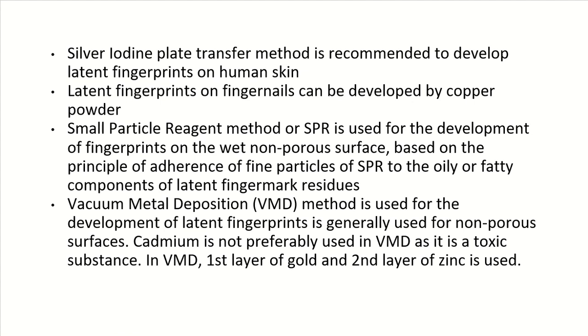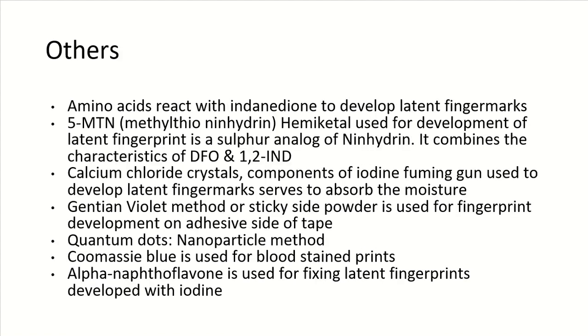Vacuum metal deposition method. It is used for non-porous surfaces. Cadmium is not preferably used as it is toxic. In vacuum metal deposition, first layer is made up of gold and the second layer is made up of zinc. Others include indane-dione. So amino acid present in the fingerprint pattern will react with the indane-dione to develop latent fingermarks. 5-MTN or methylthioninhydrin is used for the development of latent fingerprint. It is a sulfur analog of ninhydrin and it has both the characteristics of DFO and 1,2-indane-dione. So it is used in porous and non-porous surfaces both.